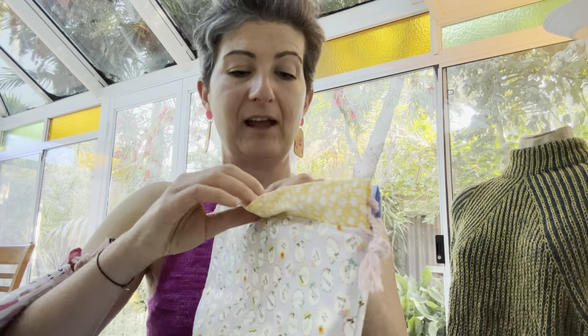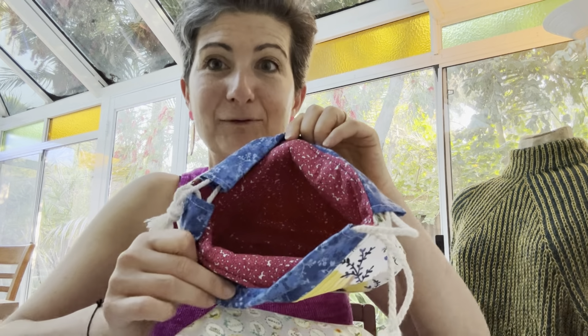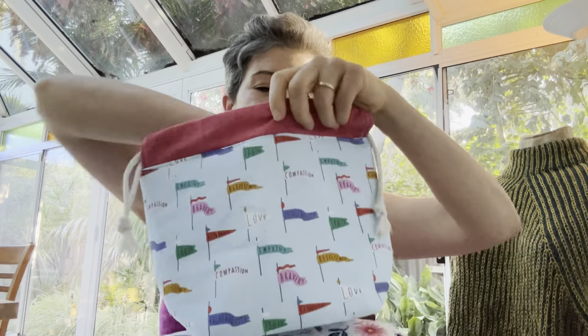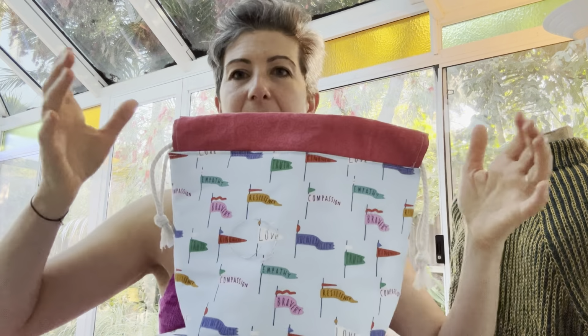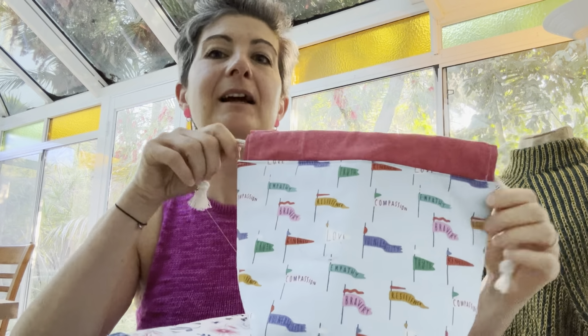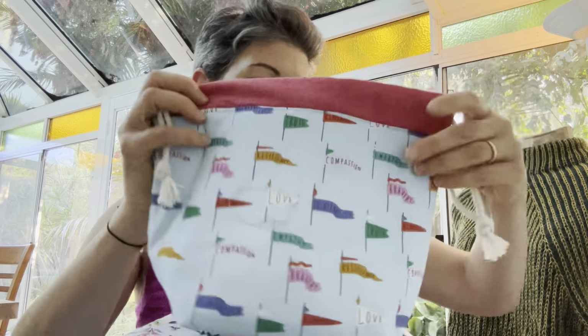My project bags are all padded. They have got fun patterns in the lining inside as well, because I really love to play with fabrics outside and inside too. They are quite sturdy and can stand up on their own because of the padding, and they are drawstring. Well, you've seen them before, so you know what they are.